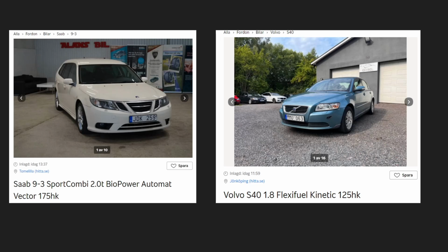So biopower I see in the Saab, does that mean it's a diesel? I think so, yes. I'm pretty sure most of them are. Okay, got it. That's interesting because we don't have passenger diesels here really. It's pretty much only pre-Dieselgate Volkswagens and pickup trucks with big diesel engines. So that'll be interesting. I'm just gonna treat it like a base engine because it probably is, yeah, pretty similar to that. 175 horsepower. You can see when it says HK, it means horsepower. Okay. And the Volvo is less horsepower.